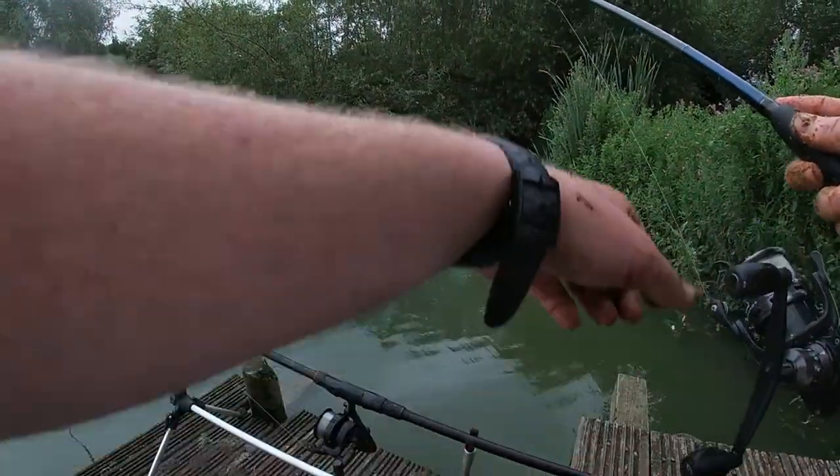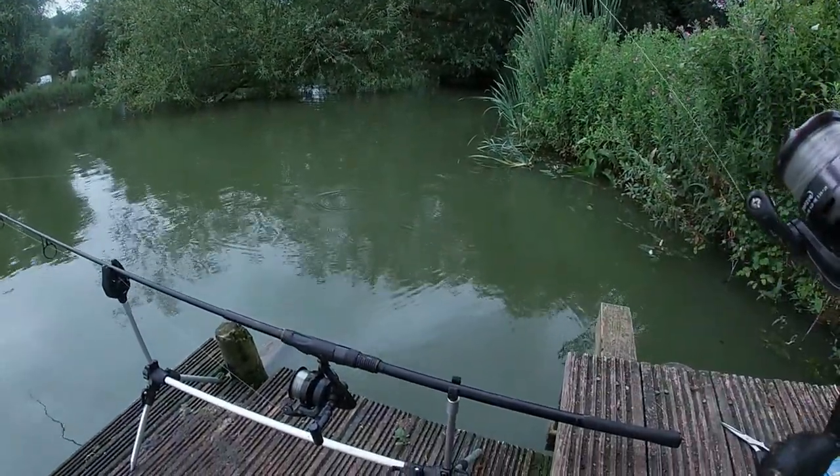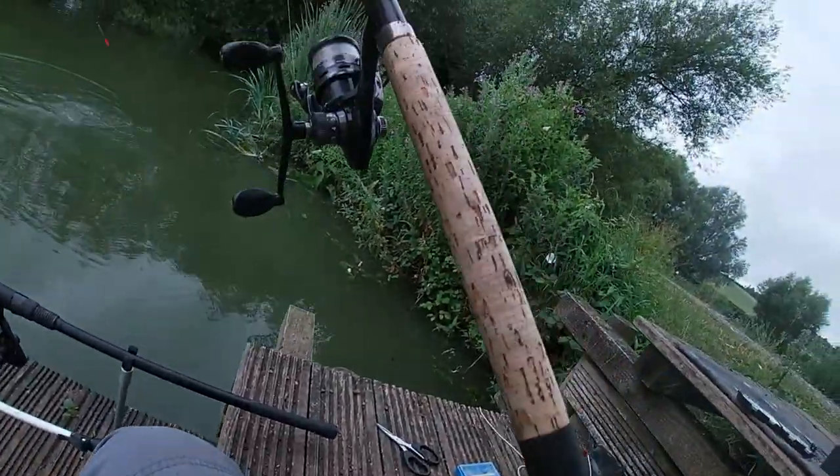Not carp, but there's another big perch.